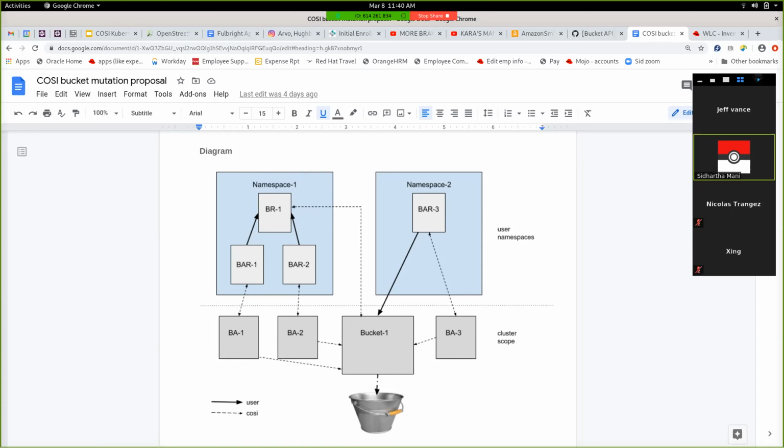Anyways. So I still haven't gotten an answer to my question, which is when the guy who created the bucket goes away because, I don't know, you don't need that namespace anymore. Can I unhook BR1 from bucket 1 in such a way that all the other namespaces that are sharing it can continue to use it, but somebody still retains the ability to delete it afterwards? Yeah, I think so, Ben.